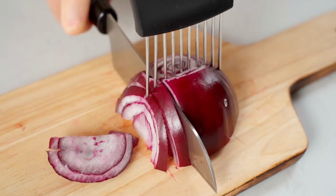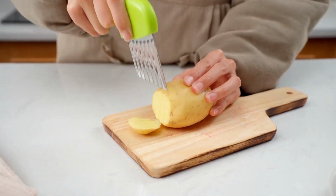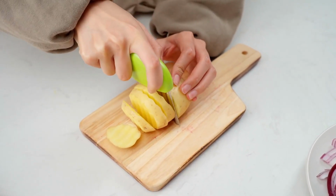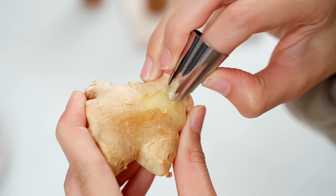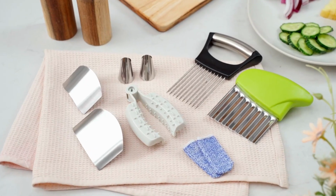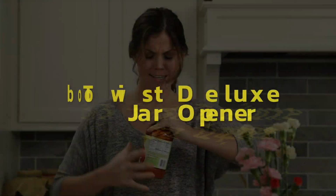It's especially handy when slicing small foods like garlic or chilies where it's easy to slip up. But it might take a little getting used to. The guards feel a bit odd at first, but once you're comfortable you'll wonder how you ever cooked without them.